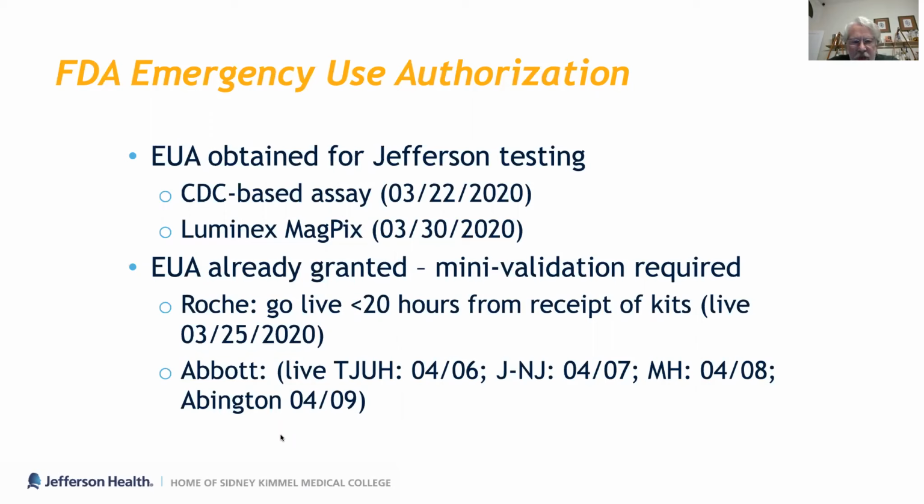Similarly with Abbott, it had gotten the EUA from the FDA, and we went live at TJUH on the 6th of April. On the 7th at Jefferson, New Jersey, all 3 sites. On the 8th at Methodist Hospital, and on the 9th at Abington. And we were the 2nd medical center on the East Coast to activate the Abbott assay.